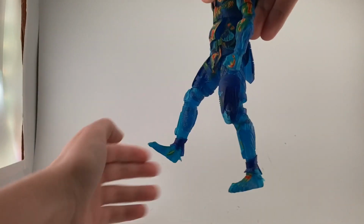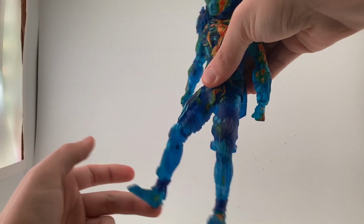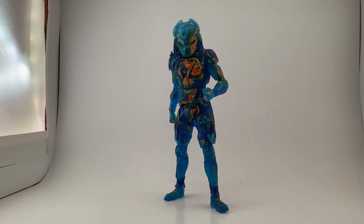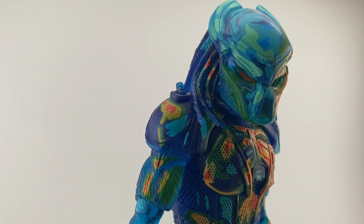They're both very loose, but it's not really a problem because the legs are tight enough that they don't move independently of each other, meaning that it's not hard to get them to stand up. It kind of all balances out and it solves its own problem. One last thing is that the pin attaching the shoulder cannon fell out, and now I had to shove a toothpick in there to keep it attached. Not cool. It's also not cool that that's the third time I've had to do that with a NECA Predator figure. If the pin's gonna keep falling out, they need to change their design.